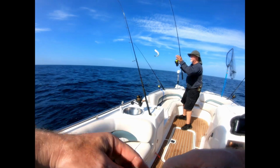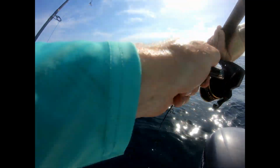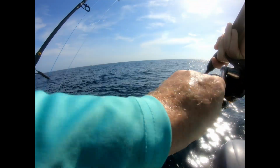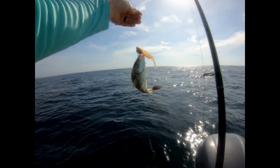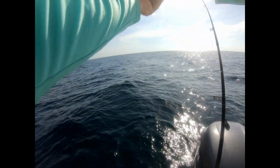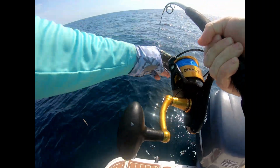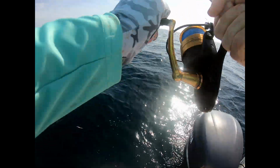Hello. Oh, we got a little grunt. We got another fish on here. I mean, it doesn't feel teeny. Not pulling drag or anything, so. I went with squid on this one, so. It's a grunt, but I'll tell you, it's a big grunt. Come on, get up, get up.